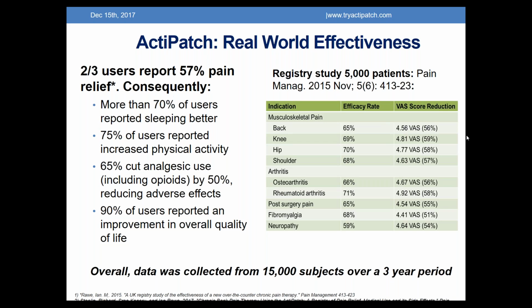And more than 70% of these people reported being able to sleep better, 3/4 reported being able to move better, and a lot of them, specifically 65%, were able to cut their medication use in half. The important goal is ActiPatch is designed not just to provide pain relief, but to help people get back their quality of life by helping them move better. But overall, we have about 15,000 data points collected from 15,000 subjects over a 3-year period.